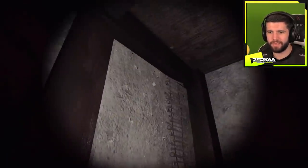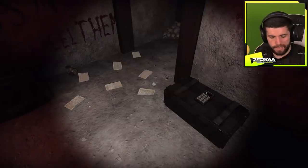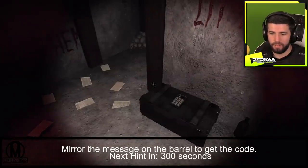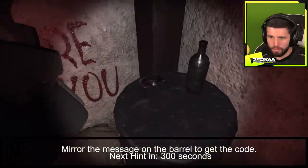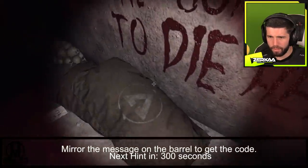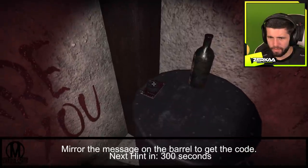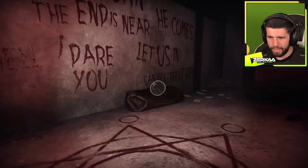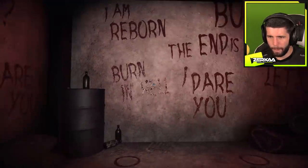Obviously, the whole game's working out yourself. Mirror is the key. It's like I'm a mirror. Mirror is the key. Guess who else is the key? The bloody hint. On the barrel. What? Flashlight? Blue light thingy? Maybe, yeah. Yeah, get the torch. Where's that torch gone? It's upstairs. Is there a message on any of the barrels? I guess it has to be.